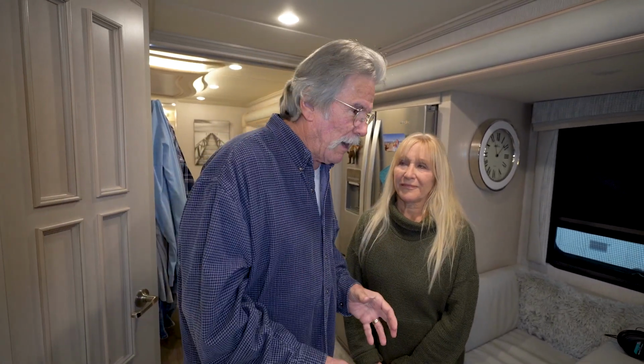We had a 30-foot Bay Star before this. And that was a gas. This is a diesel. Is there a difference? Yes, there are two differences. It's nice and quiet, and it has a lot of power, and it's more expensive. You've got to pay for that, right? Yeah, a little bit. Well, very cool.